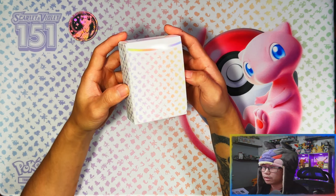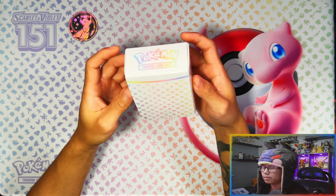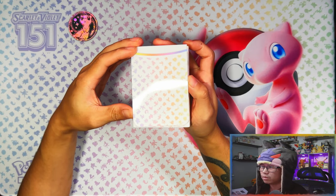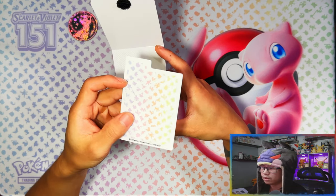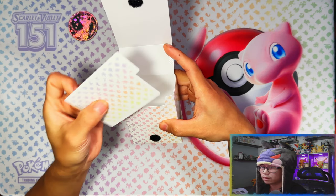Here is the deck box that you get with it. Nice little deck box. It's not a premium one either, it's just a regular, like, what material can I say? Plasticky material. And here's the inside. You only get one deck divider, which is actually made of the plastic material as well. It's not cardboard like the regular ones.